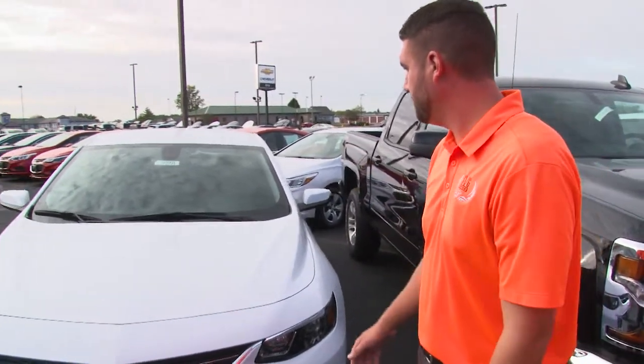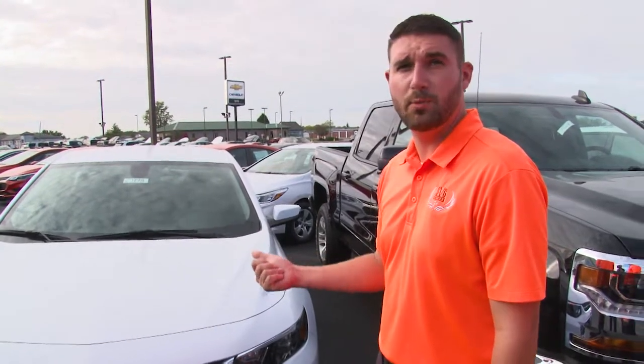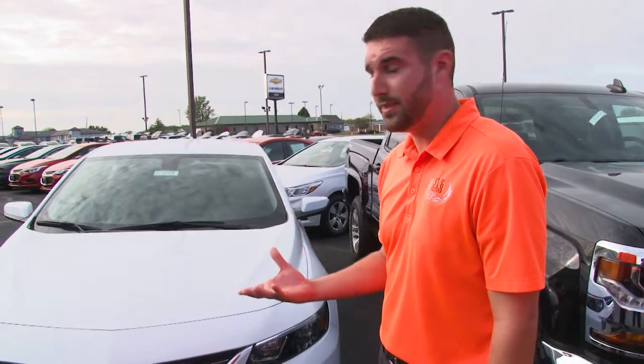All of our Malibus will come standard with Bluetooth technology. Also, we have a 4G LTE mobile hotspot. That way the whole family can stay connected on long trips or anything like that.